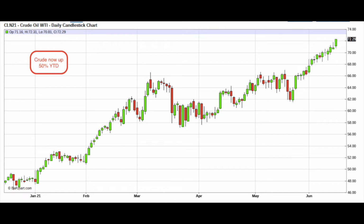Oh, but there's no inflation. Come on, man. Crude up 50% year to date from 48 to 72. And you can see the run it's been on from 62 to 72 over just the last 3 weeks.